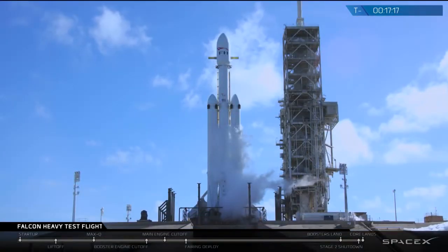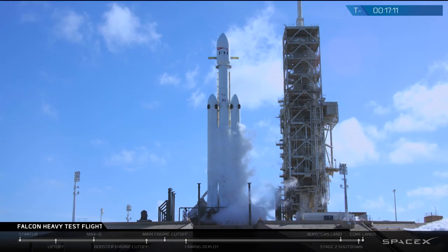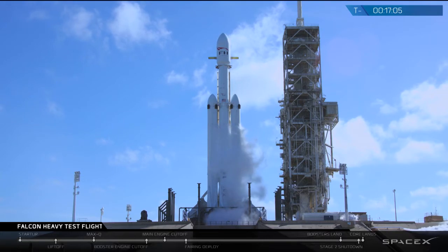We're currently loading propellant on all 3 first stage boosters, and we began loading a couple minutes ago on the second stage LOX tank. This is the same method that we use on the single-core Falcon 9, just scaled to handle 3 first-stage boosters. We're loading liquid oxygen and kerosene. We do that because in order to support combustion, you need oxygen, and in the vacuum of outer space, there isn't any.